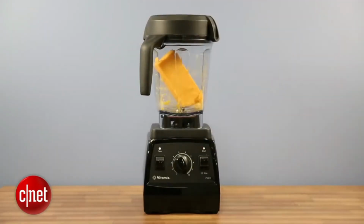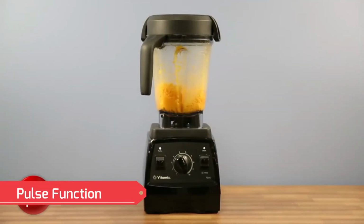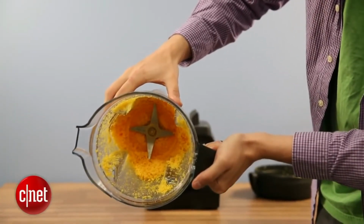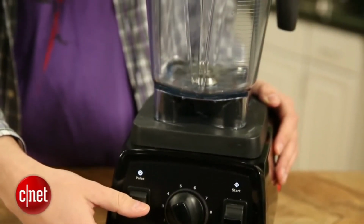The resulting consistency will be the same every time. There are 10 speeds for you to use depending on the ingredients. Compared to the 7200, there's an added pulse function. Numerous users love this addition because the option comes in handy for many tasks, like making spicy chunky salsas or sweet fruit compotes where you want to control the texture.